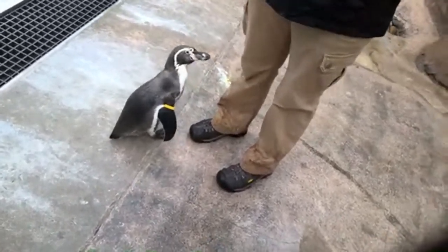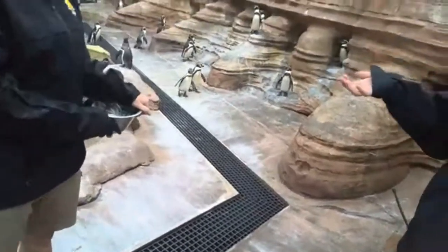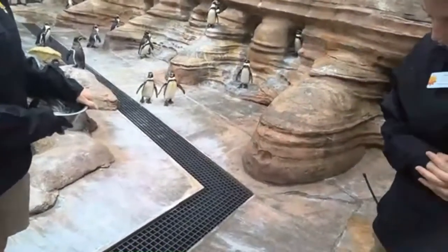But they need those more dense bones so they can dive in the water. If not, they would just float at the top and wouldn't be able to get down to the fish that they're looking for. That's right.